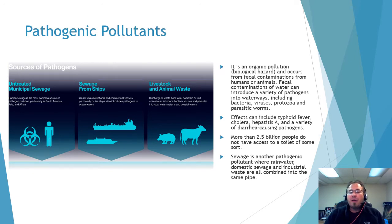But it's not always fun, and the sewage sometimes comes from ships. The ships have people on them, and those people have waste, and then the ships take that waste and just dump it into whatever body of water they're in. Kind of gross, but that's what happens.